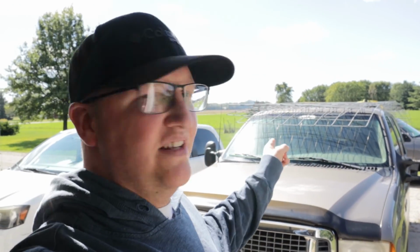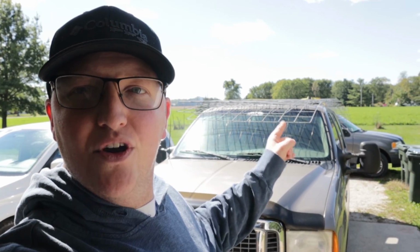And also, we picked up these cattle panels that are on top of the truck right now, and those things were a beast, let me tell you. When I went, and obviously I'm being a little naive, I'm like, okay, I'm just going to go pick up some of the cattle panels. They're about 16 feet long and about 50 inches. I'll be able to stick them in there and everything will be fine. No, that is not what's going to happen, guys.